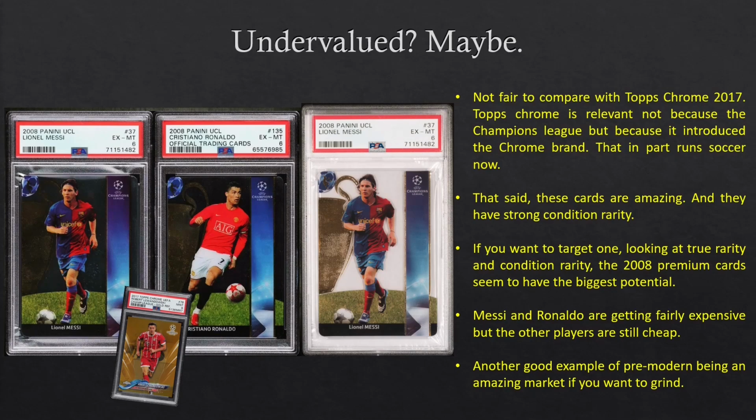That said, these cards are amazing. These cards, talking about the Panini cards, have strong condition rarity. So it's a different type of rarity. I'm sorry, even Topps Chrome has condition rarity, as you can imagine, but in this case it is really, really evident. If you want to touch that one, looking at true rarity and condition rarity, the 2008 premium cards seem to have the biggest potential. Messi and Ronaldo are getting fairly expensive, but the other players are still quite cheap. Another good example of pre-modern being an amazing market if you want to grind.